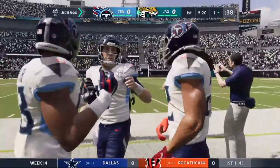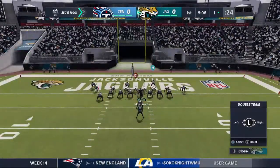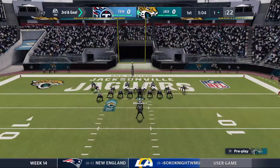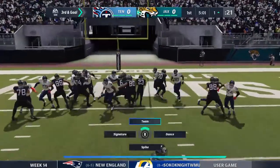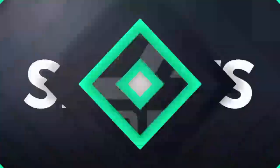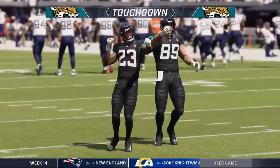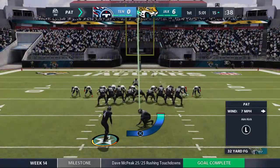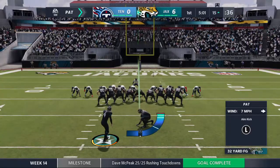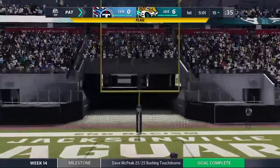Driven it down the field nicely here on the opening drive, but now it's put up or shut up. No doubt about it, because to make that type of drive and ultimately kick a field goal would feel very disappointing. But he'll take this one in for a Jags touchdown. Raquel Armstead, his 6th touchdown of the season. The Jaguars drive right down the field and score on the opening drive. Looking sharp on that first drive.